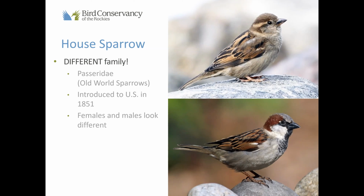House sparrows were introduced to the US first in New York in 1851, and they very quickly spread across the whole US, and they can be found everywhere, especially in urban environments. We also refer to them as French fry birds. You can often see them in parking lots, hopping around, stealing French fries and other tasty treats that some of us might have dropped.